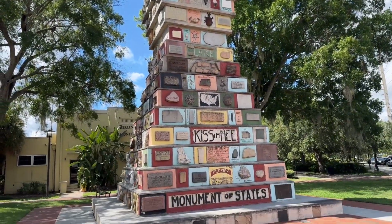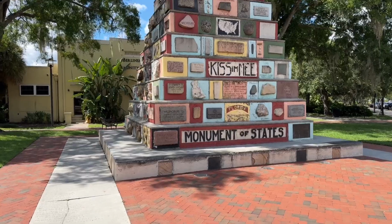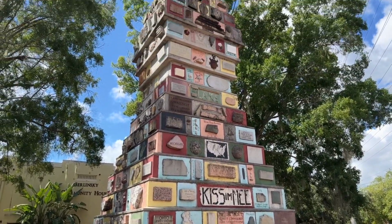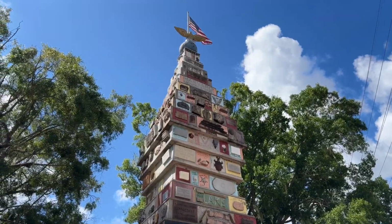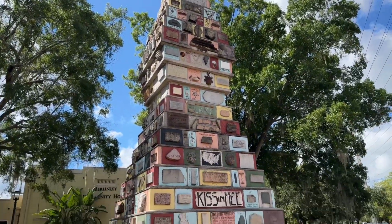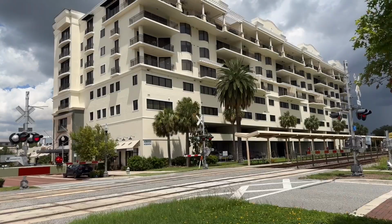This thing is pretty awesome. Could definitely use a new paint job. Needs maybe some restoration, but this is too cool. This looks amazing. Again, I've been fascinated by this for so many years. So happy to be out here taking a look at this.